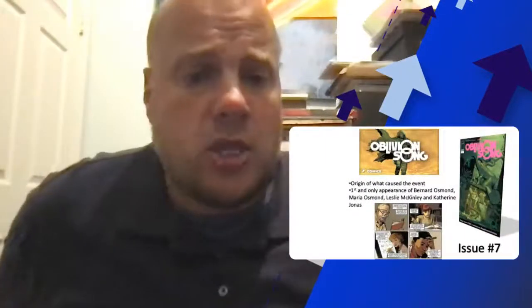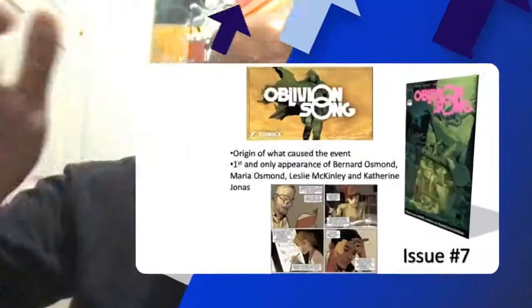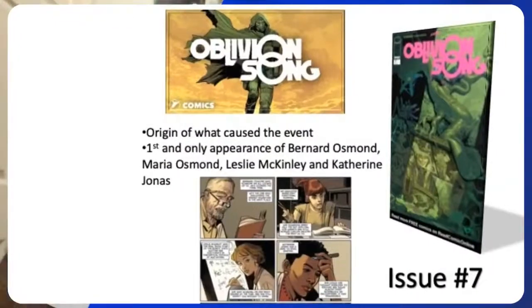So we keep going. Issues 1 through 6 are the first arc. Issue 7 picks up, and it does a flashback scene where you get to meet the original team that caused the Oblivion event to happen.